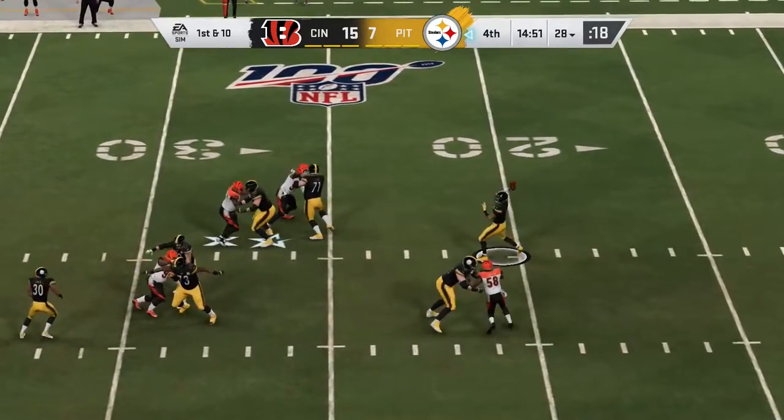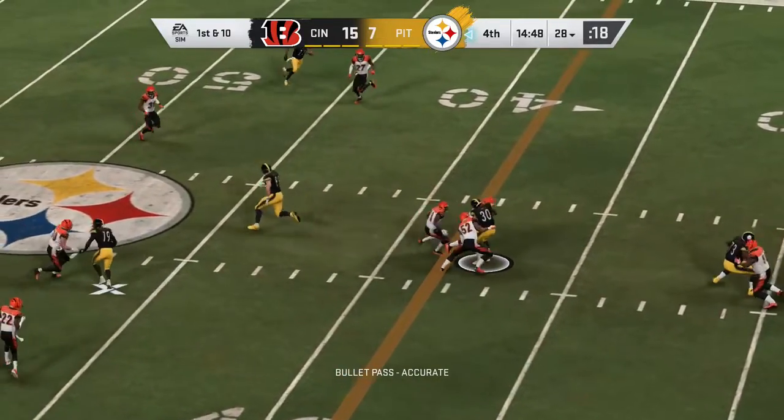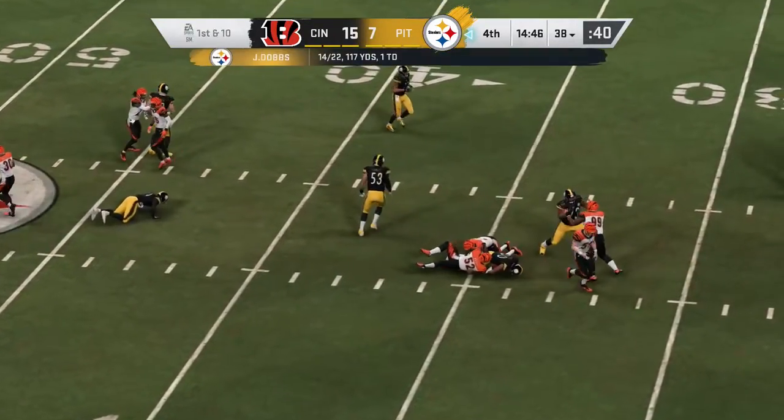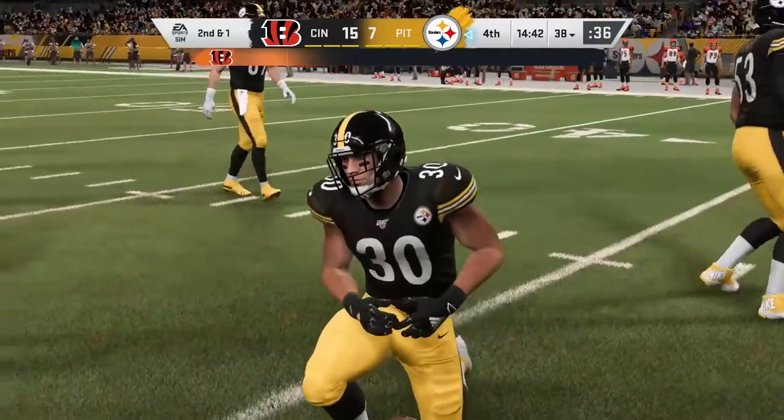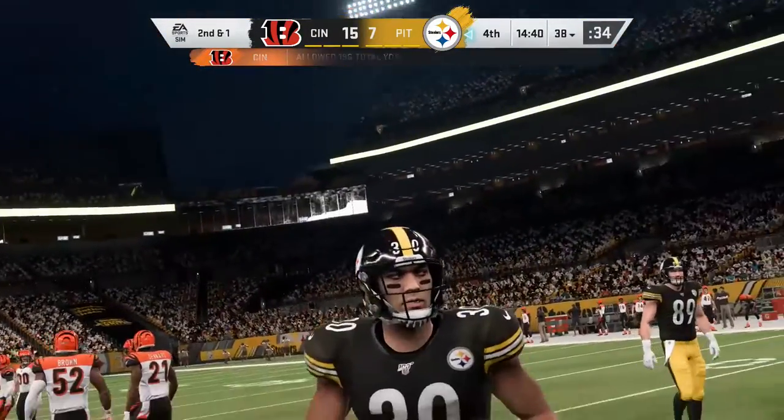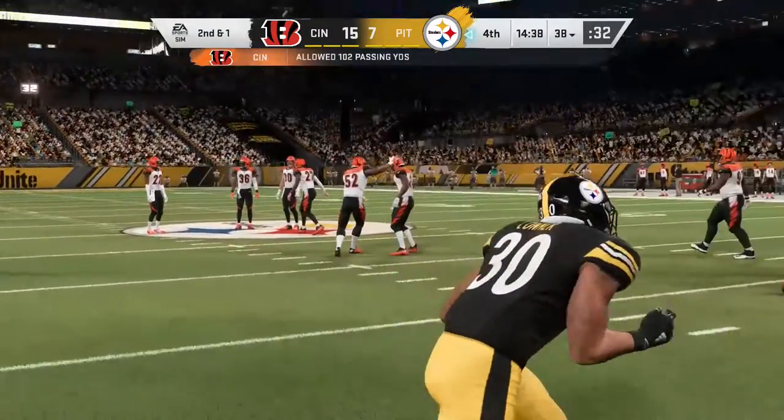On first and 10, Dobbs. Now he'll dump it underneath to his running back. Complete. Give him 9 on the play. And it'll be second and about a yard to go for the first.